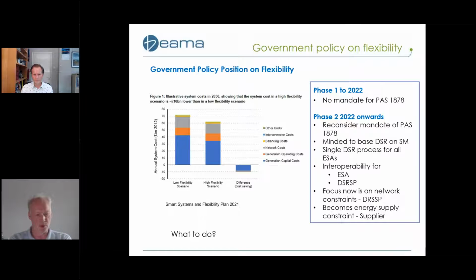Okay, so a lot of challenges for industry. Government set out a lot of expectations. It's said what it wants, but it hasn't actually committed to anything. Industry has 1878 now. They can not use it. They can use smart metering or not. They have an expectation that government will want interoperability between things in a few years' time, but it's not obvious which would. So what to do?